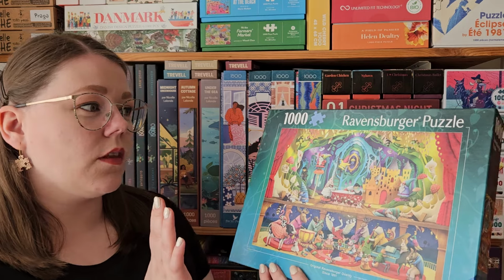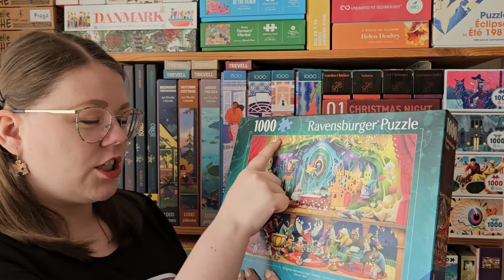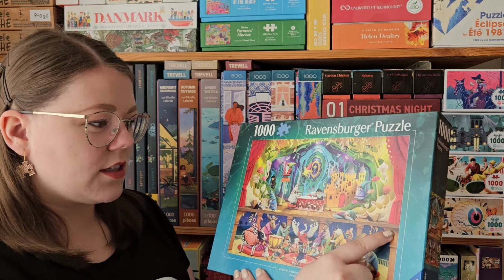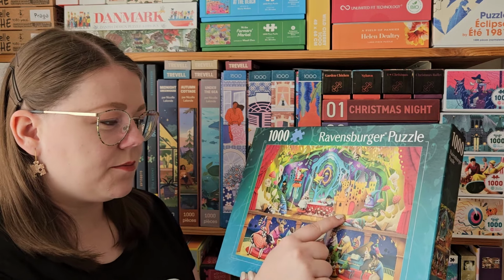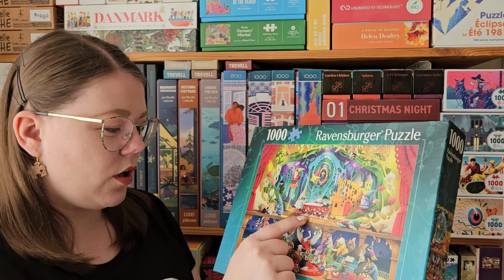So we took out the edge pieces. I started with the edge here and the edge here. Christina took the curtains here. And then it was a bit difficult. I think Nina did the castle here. I know all the blue pieces were pulled out.